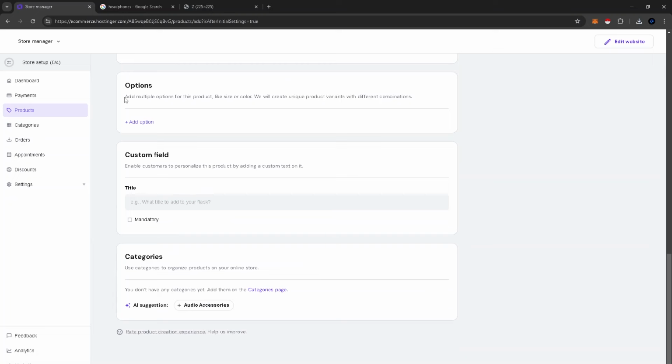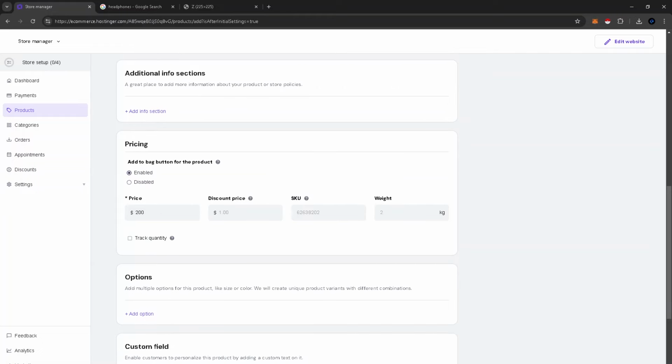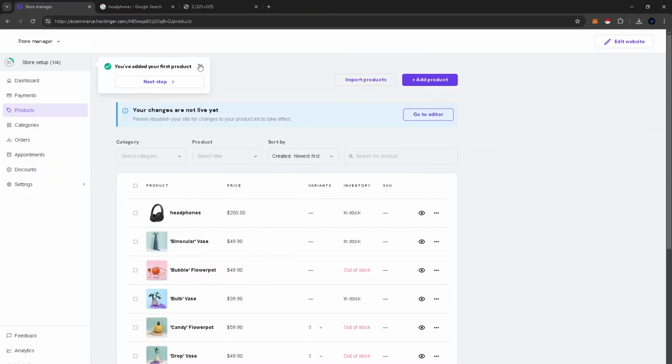And you can add multiple options for the product, like the size or the color. And next you can add the categories, for example audio accessories, and you click on save, and this is how you can add your product.